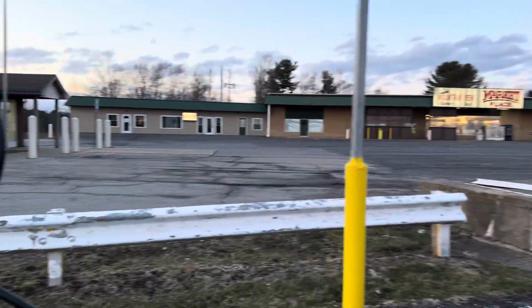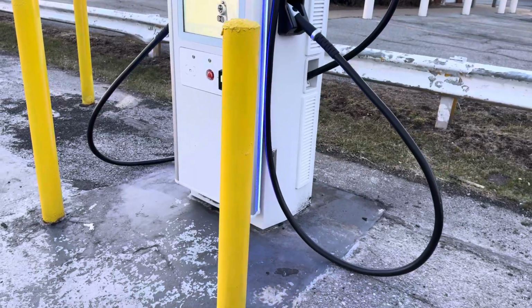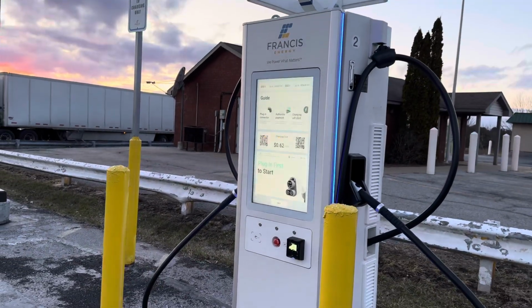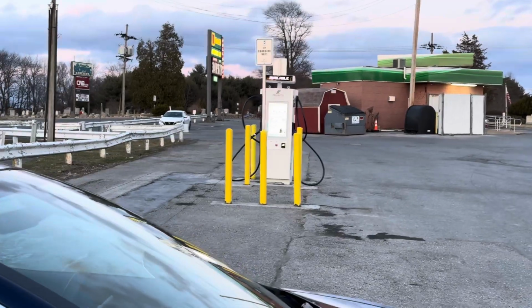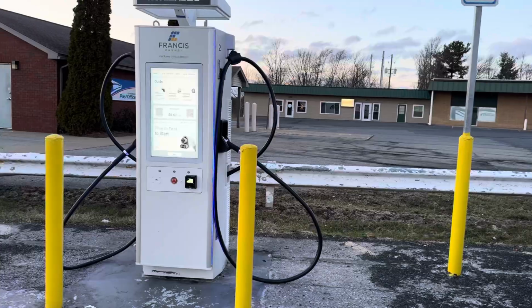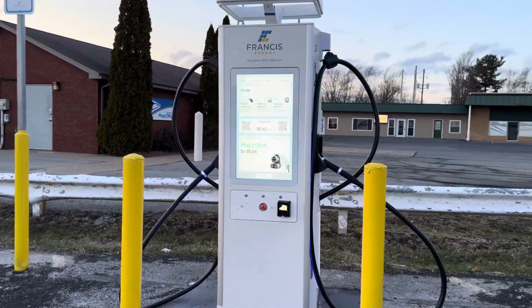And this is the first Francis Energy charger that I've ever seen, and this is a special one because it just opened within the last week. So there are two stalls here, both in different directions. As you can see, the screen is facing towards us on that one, but the screen is facing towards us in this direction, which is interesting.